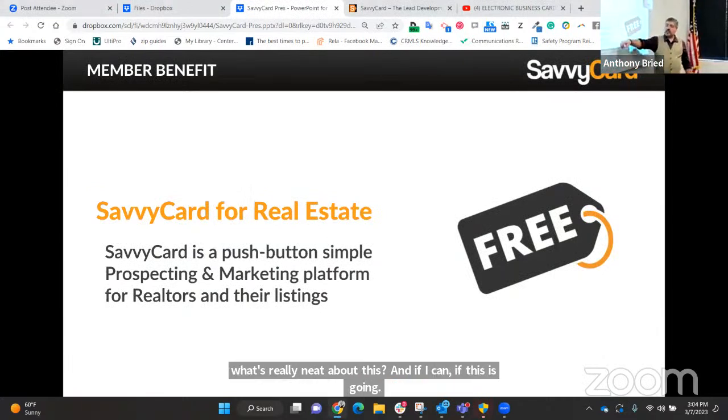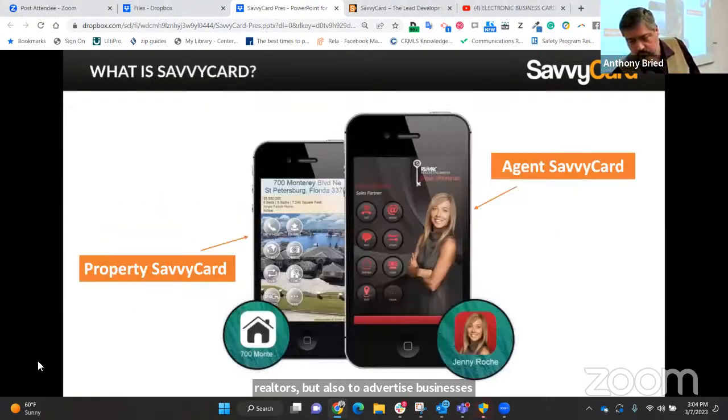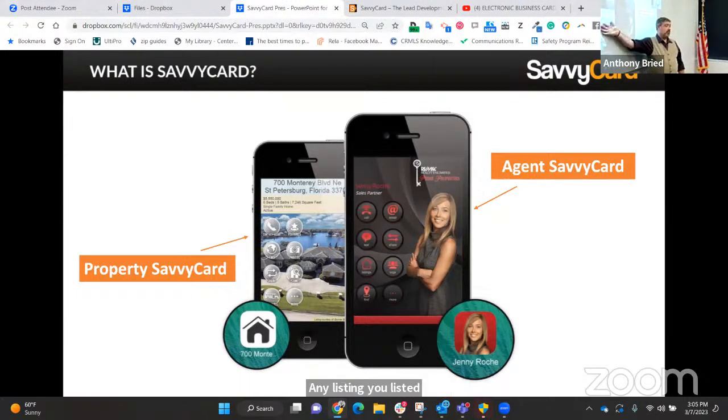What is Savvycard? It's basically a push button, simple prospecting and marketing tool for realtors and their listings. Eventually, we will have this, hopefully, not only for realtors, but also affiliates to advertise businesses. As an agent, not only do you have a free pre-created business card, which is actually a website for you, but you also have one called Property Savvycard. So any listing you list in the MLS, Savvycard will automatically email you that property website, so you can share it with your clients to help advertisement.